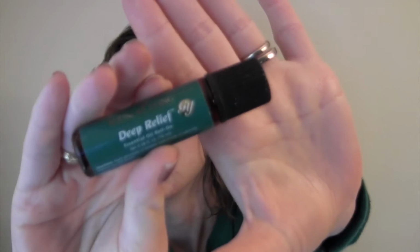Secondly, I have some roll-ons and inhalers, and a couple of these are purchased, some of them are DIY. This first one is Deep Relief by Young Living. This is one of my favorite oils that Young Living makes. I don't use it that often because it's pretty strong, but if I have really bad muscle soreness or headache, like in my neck, like tension headache, I can roll it back here, and it kind of, I don't want to say numbs it a little bit, but it does kind of take off some of the edge. It does not get rid of my headache. I want to make that clear, but it does kind of take off the edge, help me to relax a little bit.